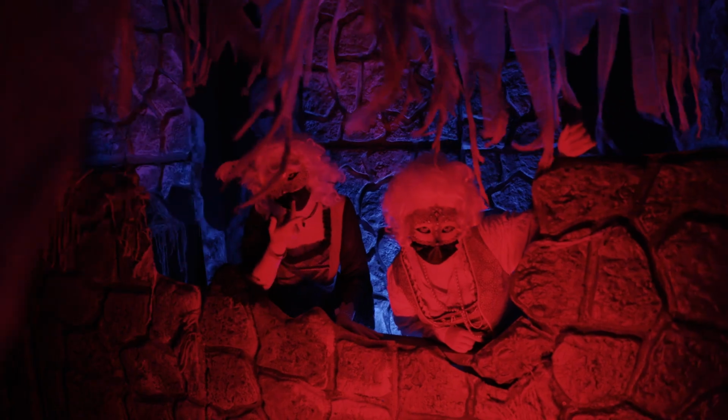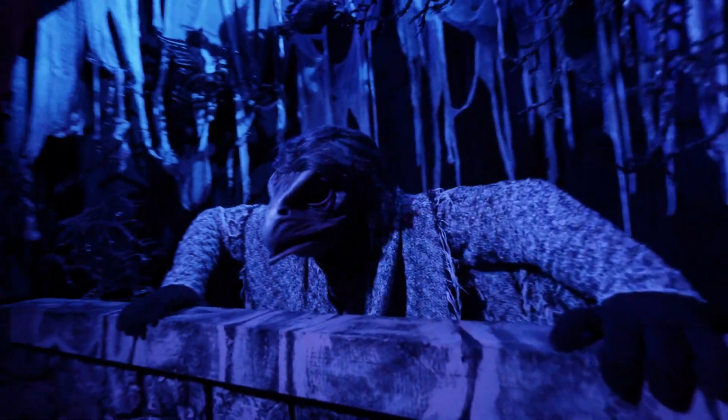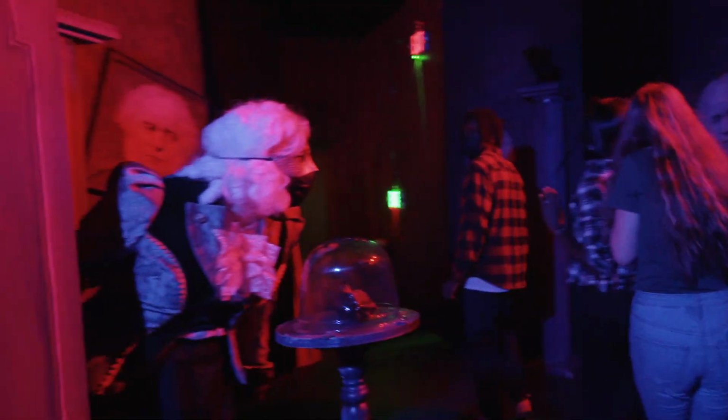In 2019, the final house would take residence inside Newcastle. Fittingly, it would be Nevermore.